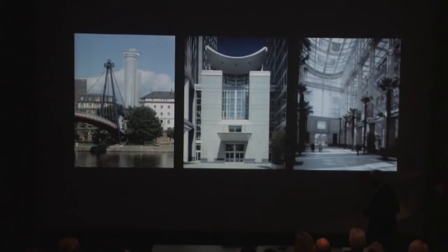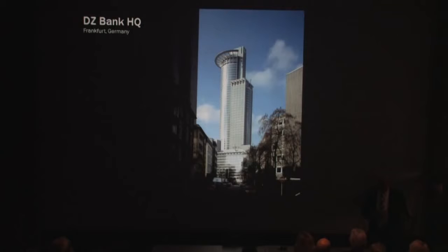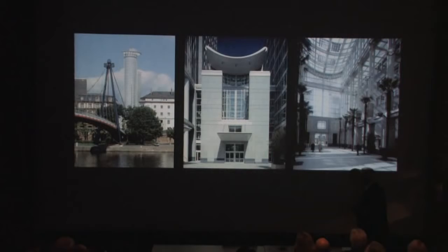In Frankfurt, as in many places, you have to provide housing as part of any office building. Either you have a separate site or you make it part. So this piece of the building has housing and the rest is office. And you have to provide community facilities, which this atrium has: restaurant, shops, and it's open 24 hours for the community.